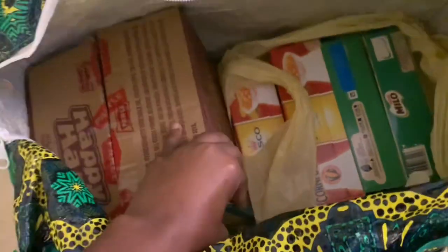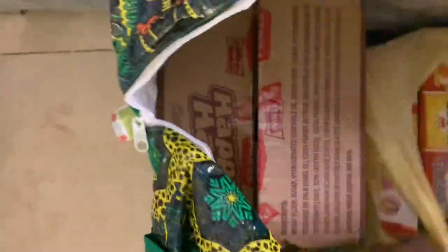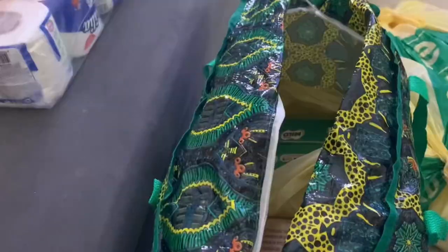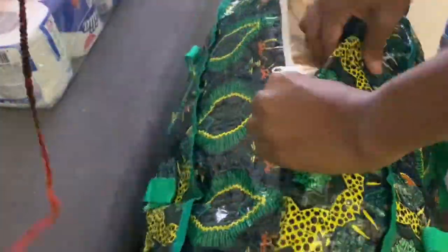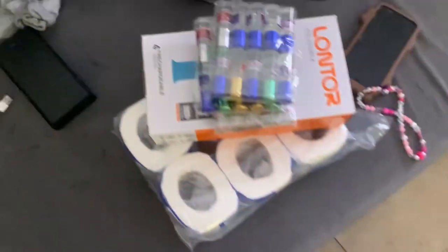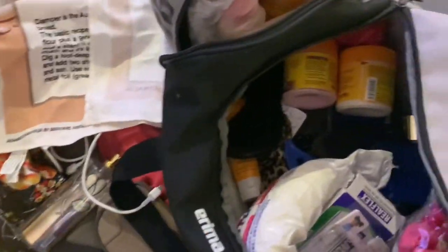Thinking of how I'm going to fit the both of them inside this place, but I think it's going to fit because there are things down, but I think it's going to fit. Let's see. So I'm done with this. I'm done with this bag, and I still have this one too. Yeah, so I got my bag of toiletries I took to school the last time. So I'm just going to pack it.